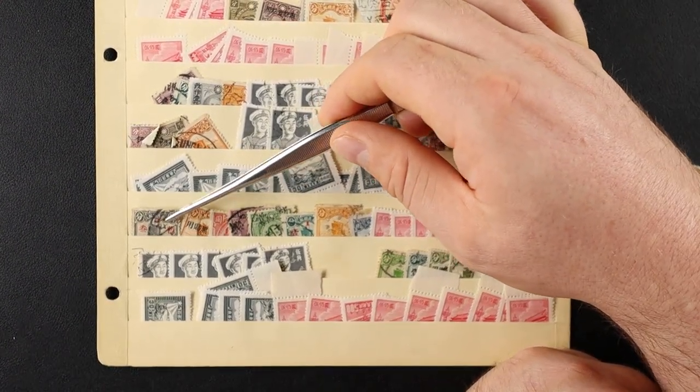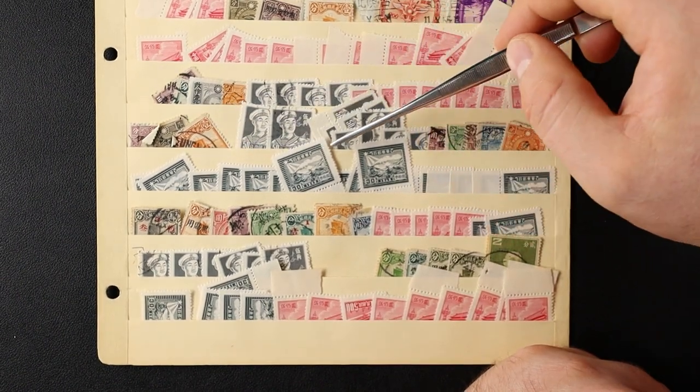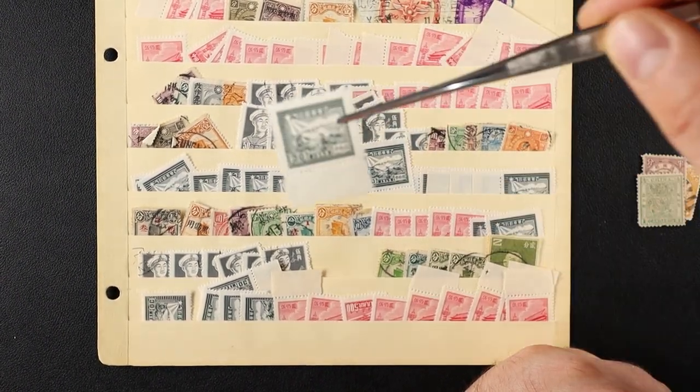So these will just look like the junk ship overprints. I've looked this guy up before. It's Choo Choo Train.